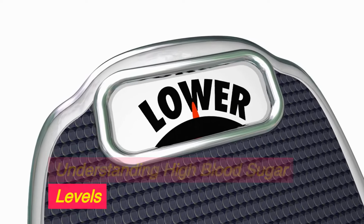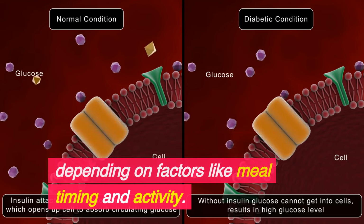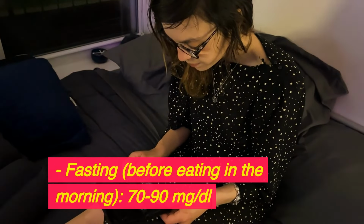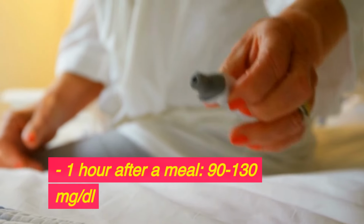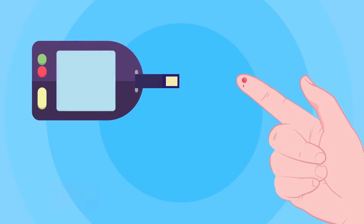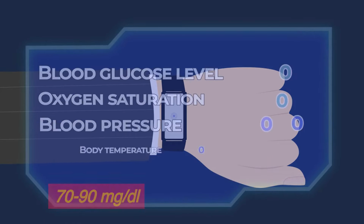Understanding high blood sugar levels. High blood sugar levels vary depending on factors like meal timing and activity. For those without diabetes, fasting, before eating in the morning, 70-90 mg per deciliter. 1 hour after a meal, 90-130 mg per deciliter. 2 hours after a meal, 90-110 mg per deciliter. 5 or more hours after eating, 70-90 mg per deciliter.